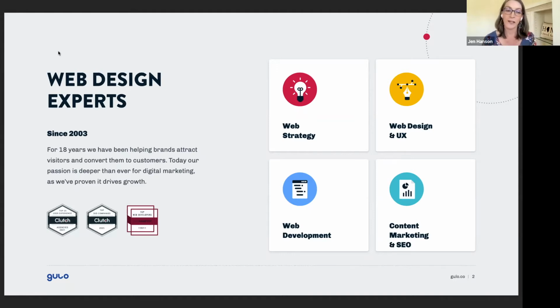Here at Gulo, we are web design experts since 2003. And some of the things that we like to help our clients with are their web strategy, their web design, their UX, web development, content marketing, SEO, all of that kind of stuff. And part of all of that is the words on your website and how what you write on your website can help you connect with your customers and build trust and authority and build that connection with your customers when they land on your website. So that's what we're going to be covering today.